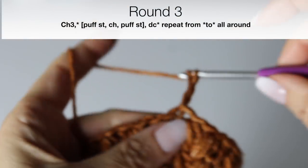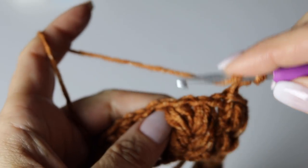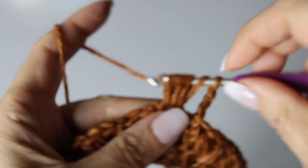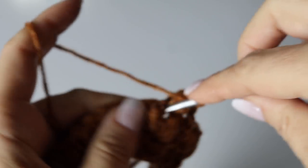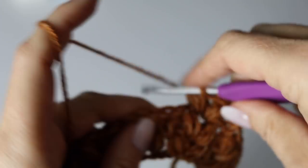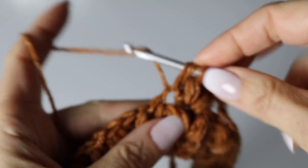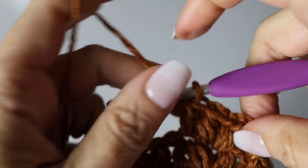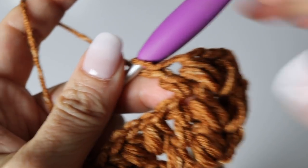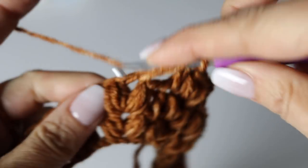Super easy. You're going to make chain 3. You're going to make your cluster in the middle of the cluster from the previous round, from round 2. And then you're going to make a double crochet on top of the double crochet you had made in round 2. And that is it. That is your round 3. 1 double crochet, your 2 little buds. 1 double crochet and your 2 little buds. And I will meet you at the end of your round 3.